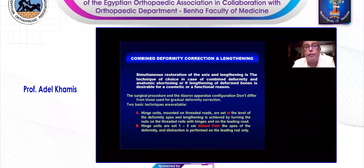Another example of combined deformity and true lengthening. For simultaneous correction of the deformity and restoration of bone length, we have two basic methods. In the first method, we put the hinged units mounted on the threaded rods at the level of the deformity apex, as usual. Lengthening is achieved by turning the nuts of the threaded rods with hinges and on the leading rod. That's to say, we do loosening of the nuts at the two sides, at the leading rod and the rods carrying the hinges mounted at the apex of the deformity. In the second method, we can set the hinged units 1 to 5 centimeters distant from the apex of the deformity, and distraction is performed in the leading rods as usual.